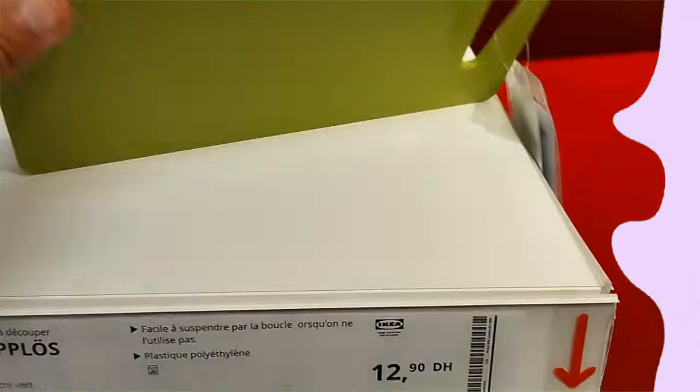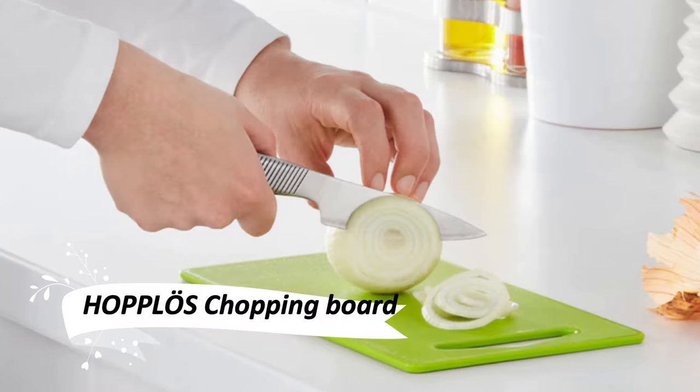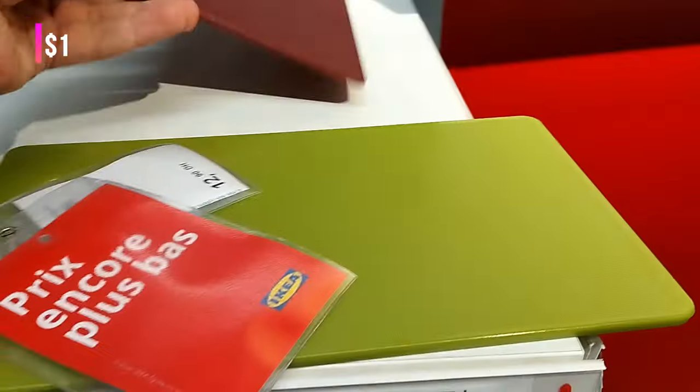Efficiency meets simplicity with the Hoplo's chopping board. Hang it up when not in use, thanks to the loop design. This board is a practical addition to your kitchen.